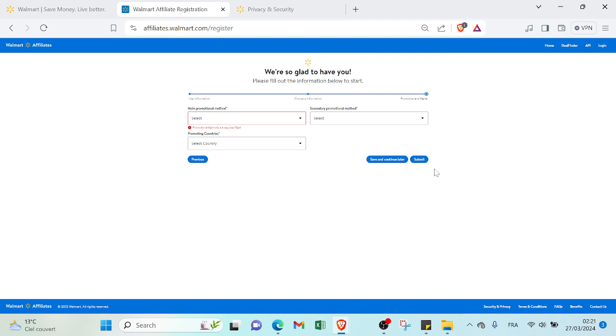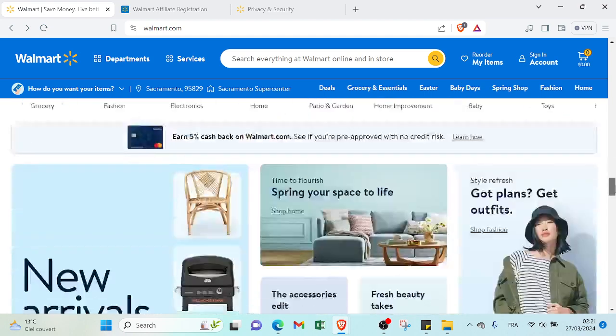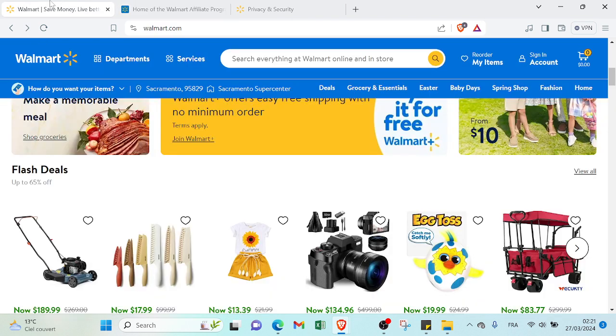Then, with your account approved and dashboard access granted, you can begin promoting Walmart products on your website, blog, or social media channels using the affiliate links provided in your dashboard. By following these steps, you can sign up for the Walmart affiliate program and start earning money by promoting Walmart products online.